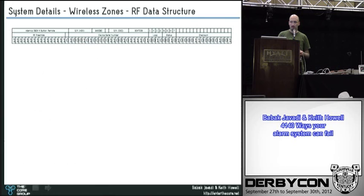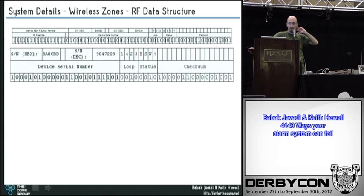So I'm going to briefly talk about RF data structure. We actually spent a lot of time analyzing the RF side of these alarm systems because that's what was most curious to me. Why commercial alarm systems and residential alarm systems should rely so heavily on such a poorly secured wireless system. We spent a lot of time with logic analyzers hooked up to these various devices, collecting a lot of data, and we ended up reverse engineering more or less what the breakdown of the structure is.